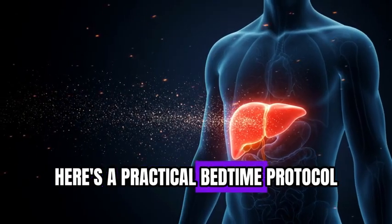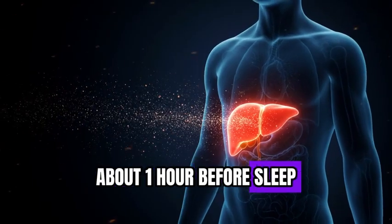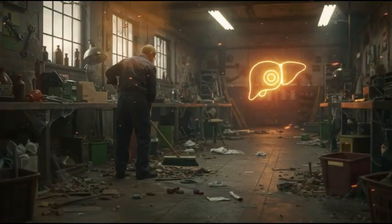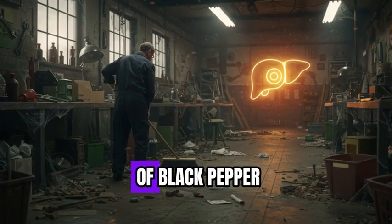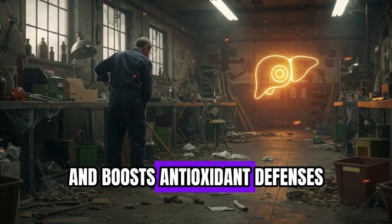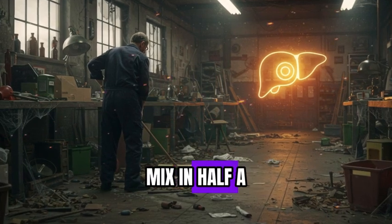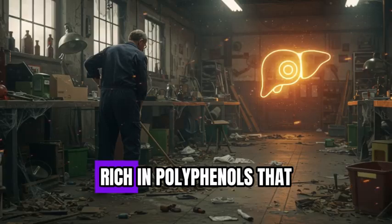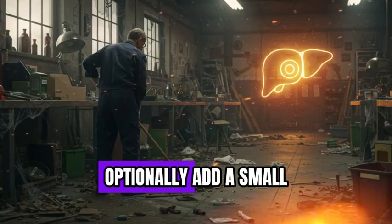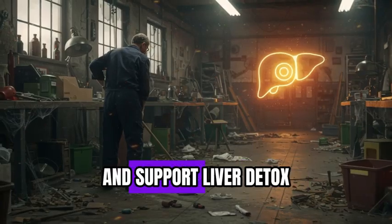Here's a practical bedtime protocol that supports both liver and eye health. About 1 hour before sleep, prepare a warm drink using unsweetened almond milk or oat milk as the base. Add a 1/4 teaspoon of turmeric and a pinch of black pepper. The curcumin in turmeric enhances liver enzyme activity and boosts antioxidant defenses that protect retinal cells from oxidative stress. Mix in 1/2 teaspoon of raw cacao powder, rich in polyphenols that improve insulin sensitivity and promote hepatic blood flow.